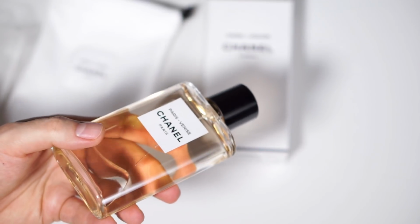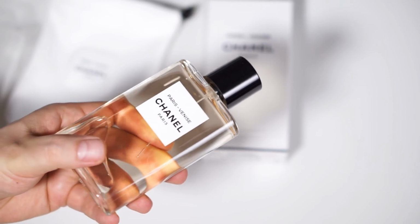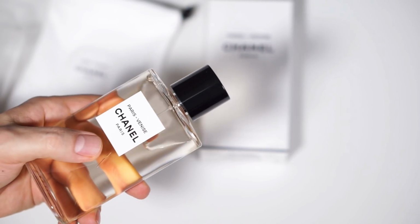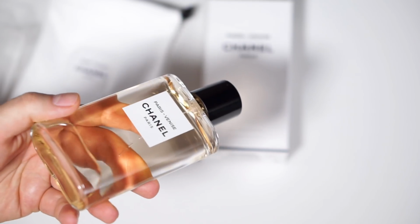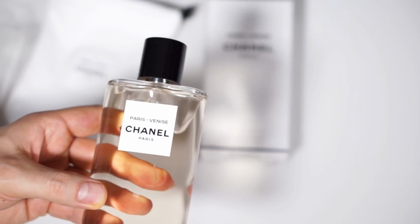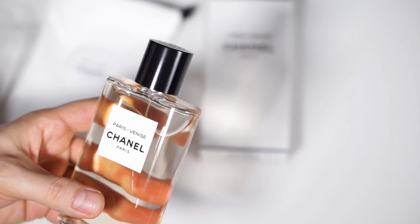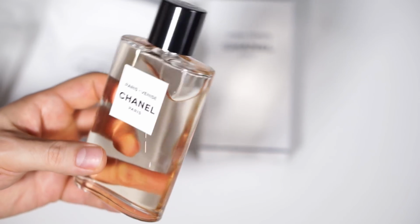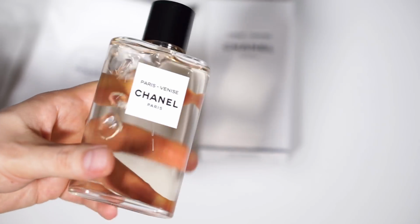All three of them cost the same. I have noticed that in some countries there has been a price difference between Paris, Venise on the Chanel website and Paris, Biarritz, and Deauville. By the time you see this video, I'm sure Chanel will have corrected these prices, but as of the date of their launch, which is around the 2nd of June of 2018, they do cost $130 plus tax, or 112 euro, tax included.